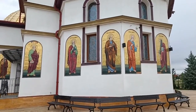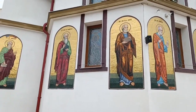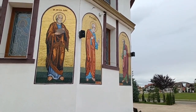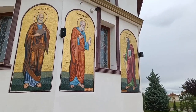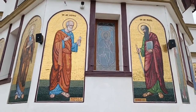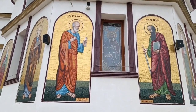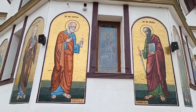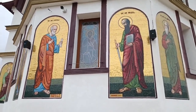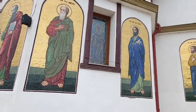Here on the exterior side are some paintings of the saints. For example, Evangelist John here, Evangelist Marcus, and this is Peter and Paul on the other side. Peter and Paul are here because we are exactly at the back of the altar of the church. The stained glass window that you can see in front of you gives access to the altar. Peter and Paul are usually depicted near the altar. You will find it painted like this in many Christian churches. As well, we have Evangelist Matthew here and Evangelist Lucas.